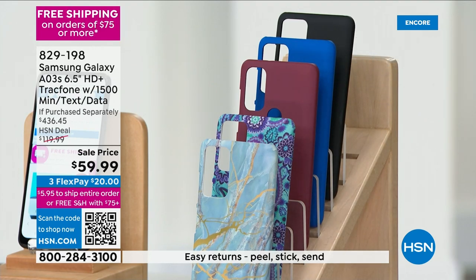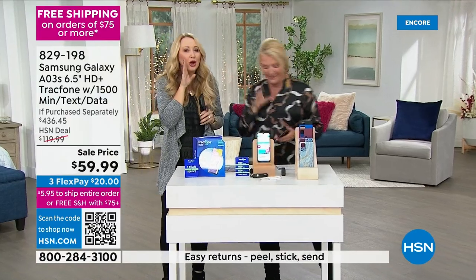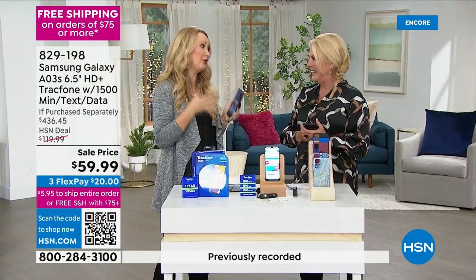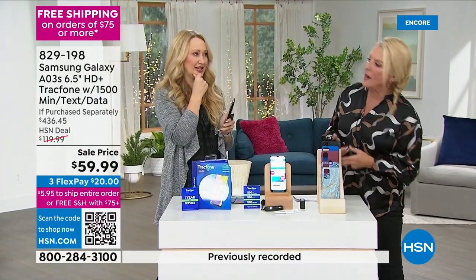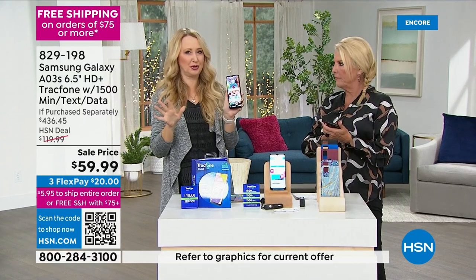All right, Miss Lori is helping me out. Burgundy. And we have another color too called blue floral. I don't think it's out here, but can you guys grab the blue floral? Do we have it? I don't think they have it here, but we can show it online, but it's super, super pretty.